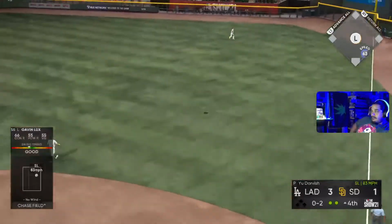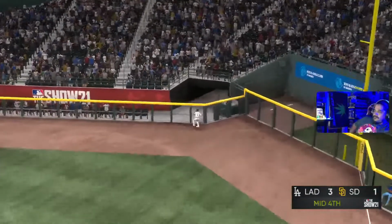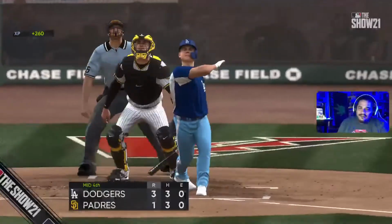Swung on, and this one's driven in the air as well to deep right field. And what an effort on the running play to end the inning.